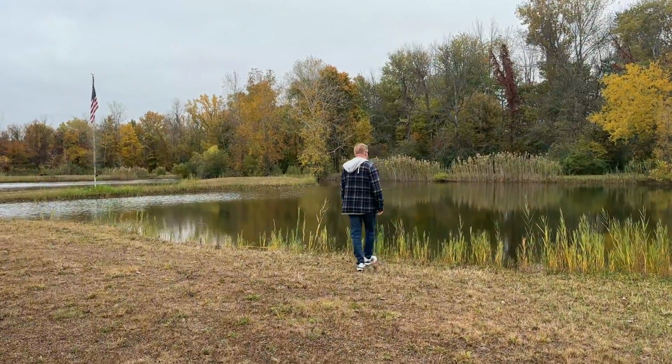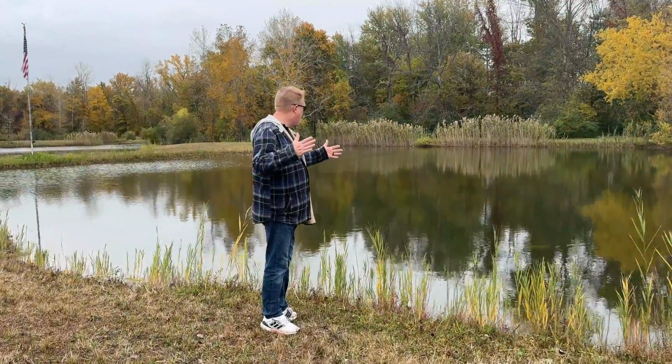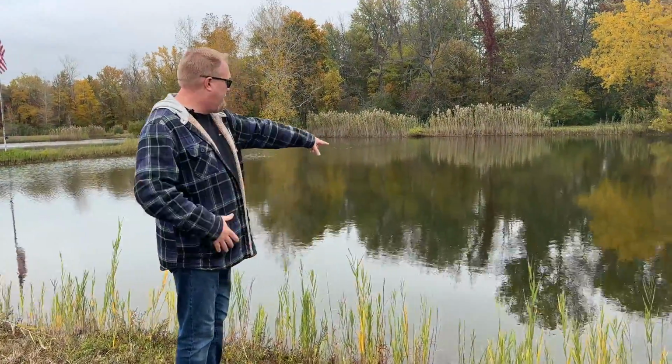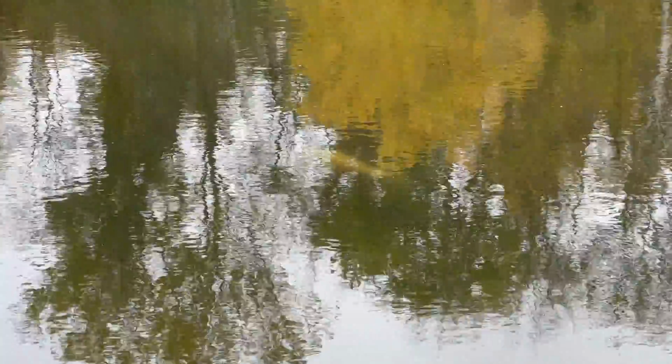Wow, there's a big old carp. Holy cow. It's got to be 2-3 feet long. I don't know if you're going to be able to see it. It's white. You can see it. Uh-huh. It's huge. So it's not just a fish story, folks. Look at him. He's a big guy.